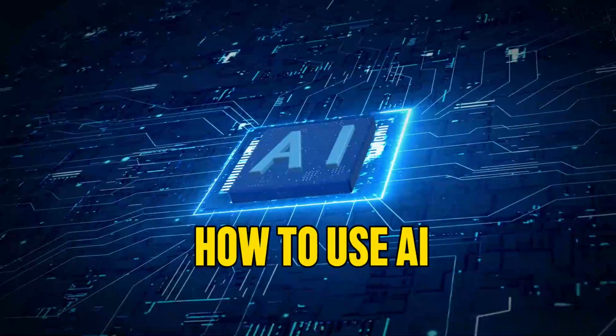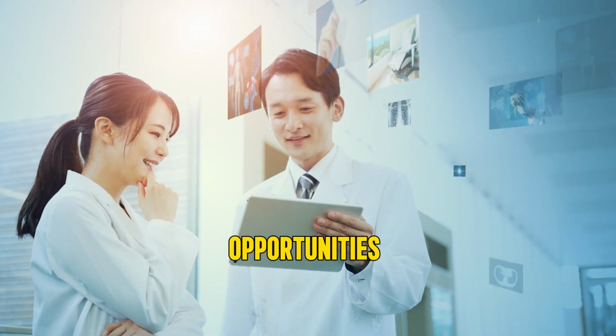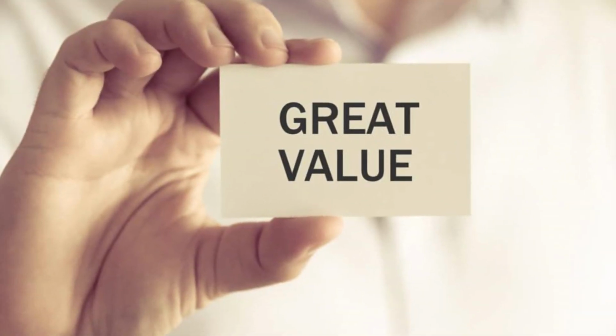And they also help you learn how to use AI to find grants and expand you to a wider range of grant opportunities outside of your scope in your local area. If you're looking for grants online as well as offline, you'll find great value with these websites.